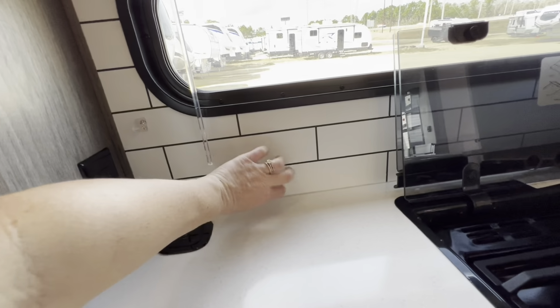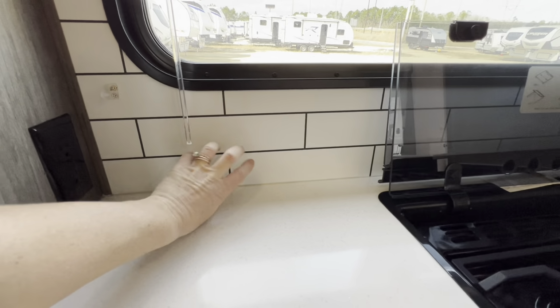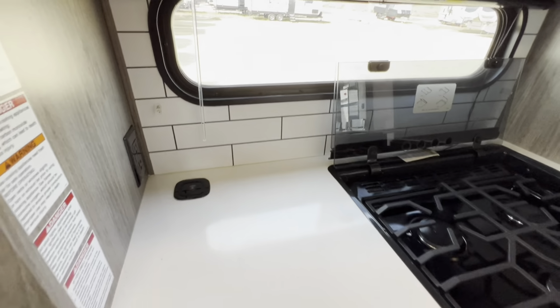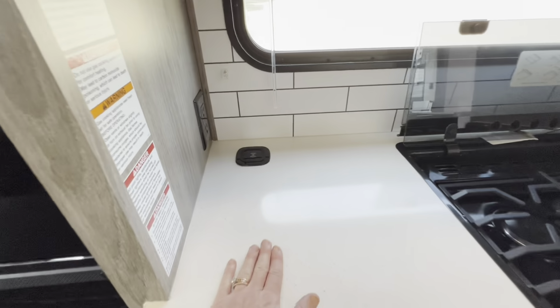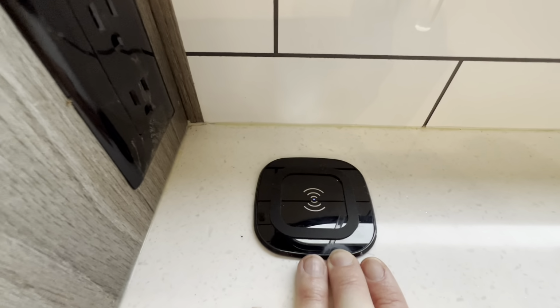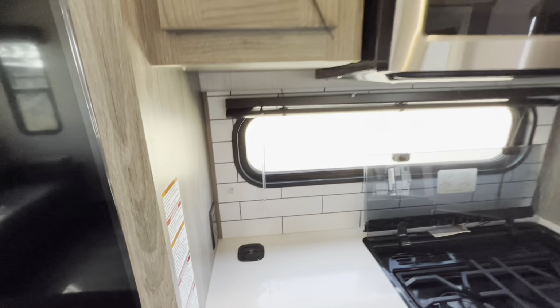A lot of times we see little stickers back here, a backsplash. Not on this. This is a nice little elevated feature. This is going to be a more durable material, making it easy to clean if we've got some splatters from cooking. And look at this, a wireless charger. So as you're cooking, just lay the phone right here. We've got our outlet for some appliances.